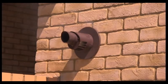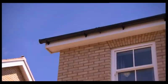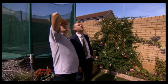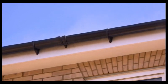Right, it's just started coming out of the boiler flue there. It's just started coming out through the roof line as well. That's incredibly quick. That is very, very worrying. Everything's connected together. You've got your bedrooms right at the top, you've got your living room. It's appalling.